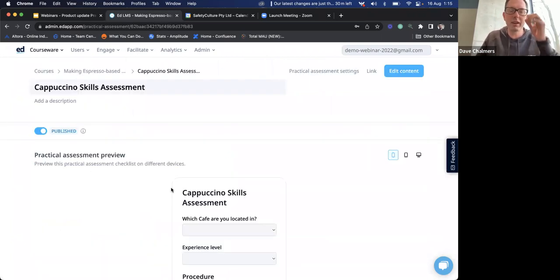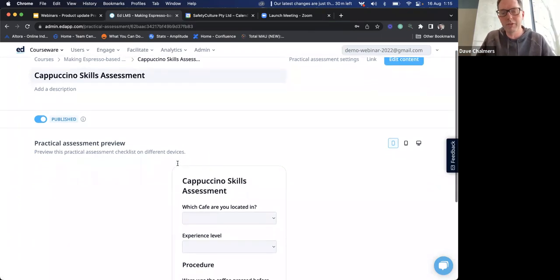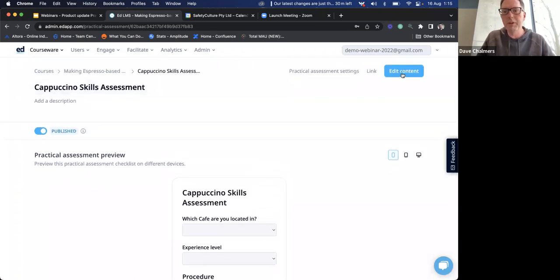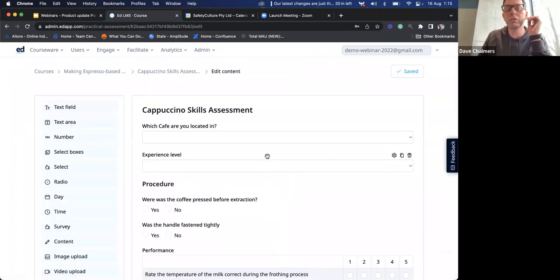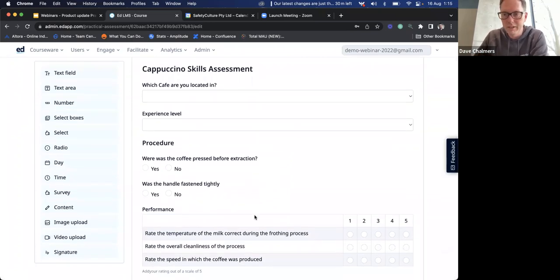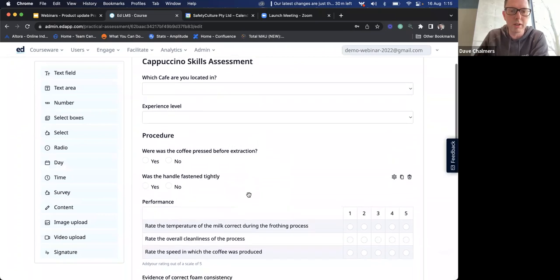Now, to make one of these, it's pretty straightforward. Here you're seeing a preview of what an assessment might look like. But if I wanted to go and edit it, there's so many options for you to build up the assessments. It really can suit whatever use case that you've got. On the left-hand side, we've got various different types of fields that you can add in. These are ones we prepared earlier.